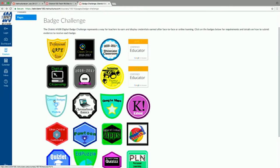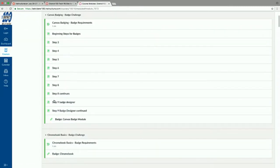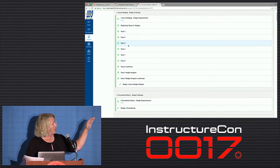The Canvas badges, if you've ever created those, how many have ever done badges in Canvas? Okay, so once you understand it, it's easy to do, but when I went through and I trained teachers on it, I created the module on how to do it. So for this badge, they're literally just walking themselves through the module on how to create a badge and using that. And then they're creating badges for their classroom. And I think they have to do like 3 or 5 to get the badge themselves. But that's another way of doing it, is just having them walk through and understand how to do it.